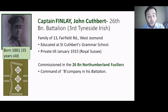His commanding officer said this of him when he died in November 1916, which is just after the Battle of the Somme closed: "As a soldier, he was magnificent. I've never had an officer more devoted to duty or who worked so hard. He didn't know what fear was, and he was always smiling and cheery, whatever the conditions. His company, in fact the whole battalion, were absolutely devoted to him. I think I've never seen a man who was more loved by all who he came into contact with. Brave, smiling, and always thinking of others. He set an example for us all to try and follow." So some quite strong words there about Captain Finlay.